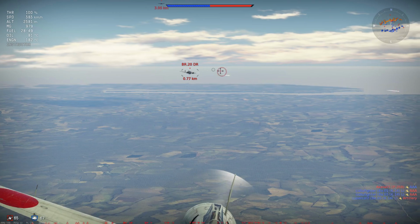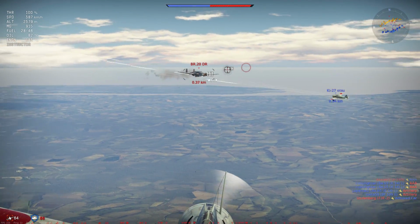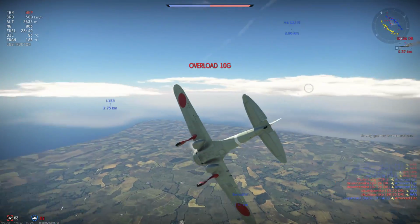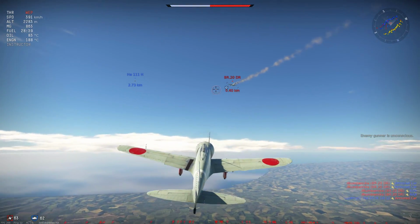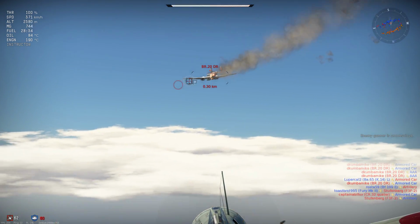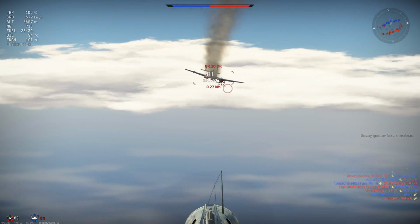With a little bit of precision shooting, you can use these guns to bring down bombers faster than you may imagine. As we take out one of the gunners of the BR-20, and we snap around using our great turn circle to get onto their 6, get in close, finish off the rest of their gunners before aiming for the weak spots of the BR-20.